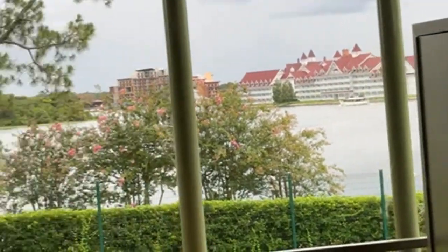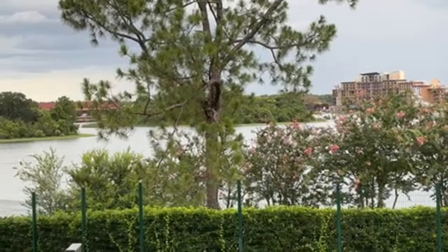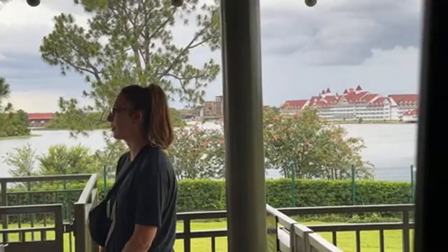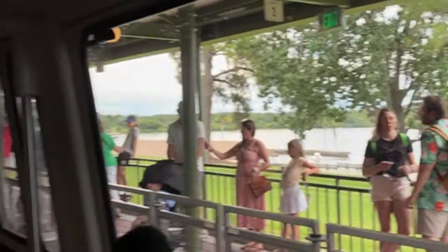And we are here at the Magic Kingdom. So we're going to do an unscheduled stop. We're not going to be able to go in today. We're just going to do the monorail route. But let's go out and see the gates, because if you're here and you can't see the gates, that's just sad.